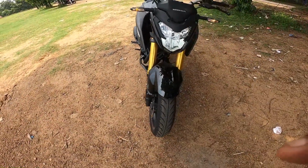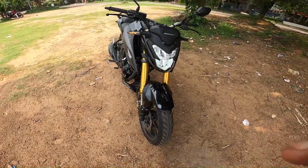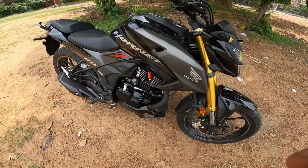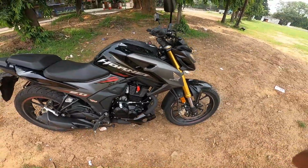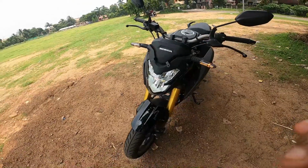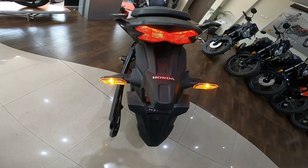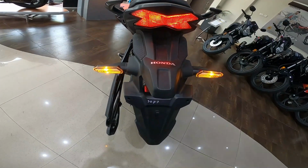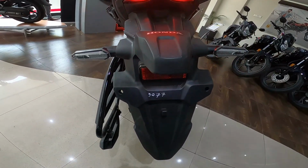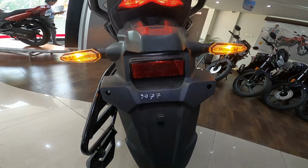The Honda Hornet's headlamp is beautiful. Its LED headlamp is complemented by the butch looking fuel tank extensions. The indicators and the tail lamps are all LED. It's a really good job done by Honda. It's neat and clean and slick. While the tail section design is carried straight over from the Honda 160R's design, we still don't have any complaints about that.